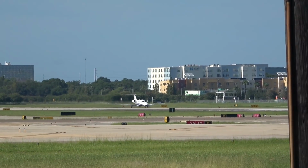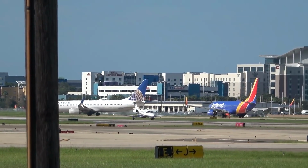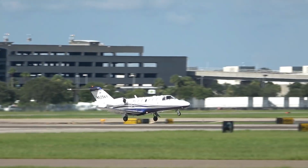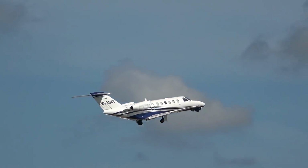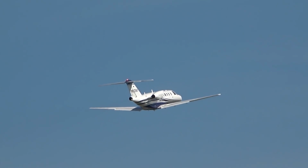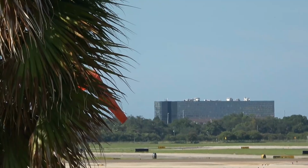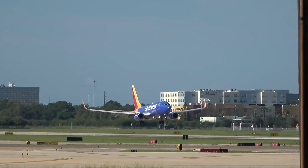Here's one for our exec jet lovers, Cessna 525 Citation. And it looks like we got a United and a pair of Southwest. We got more inbound too here on the east side. Rotate. There it is, 2954 from Austin, Texas. Boy, everybody's coming from Texas.